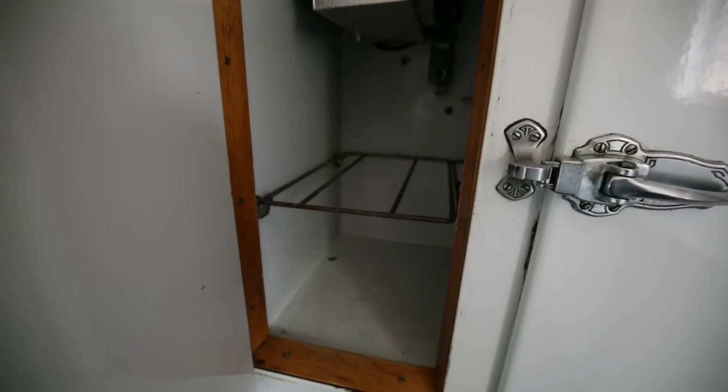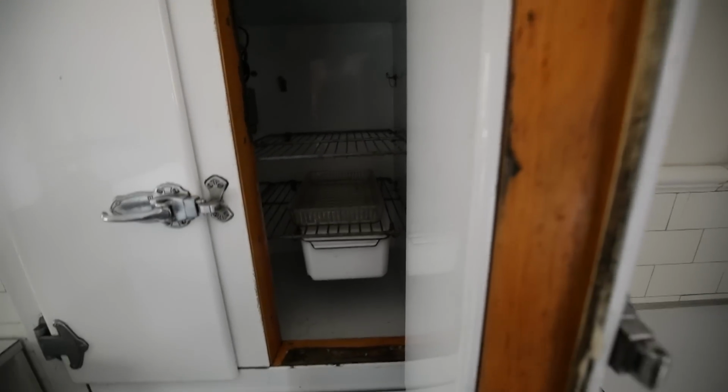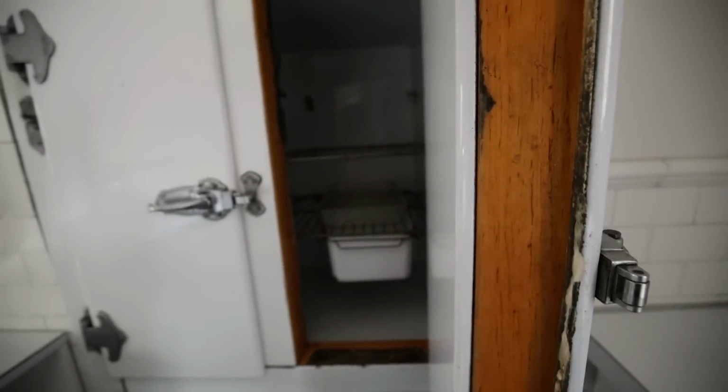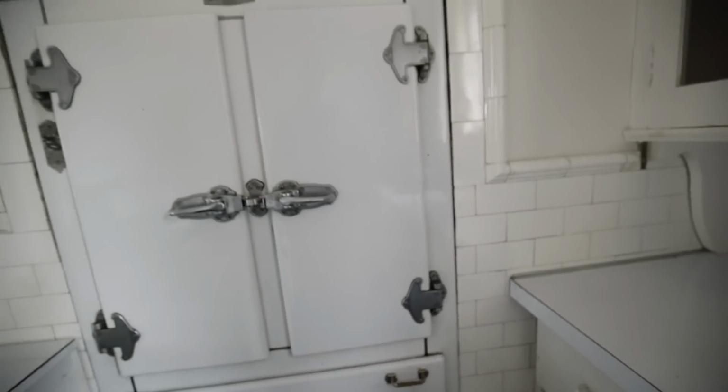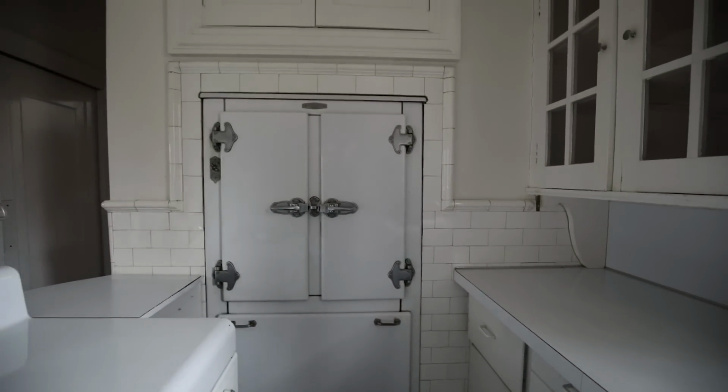Wow, that is incredible. I've never before seen a fridge like that. Unbelievable. That is crazy. Wow. Here's the temperature control for it. Wow, that's unbelievable. So this must be the freezer or something. I don't know. Maybe that's for ice or something. Wow, it's a small fridge though. Can't imagine storing all the food you need in there. Wow, this place is incredible.